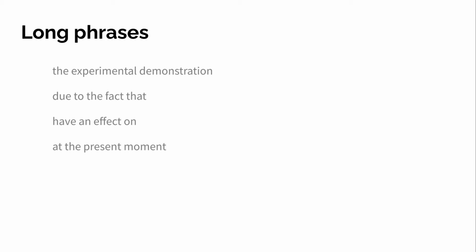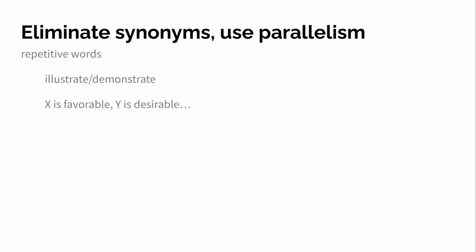Now let's move on to talking about synonyms. The problem with synonyms is that they do not have the exact same meaning. So when you use them, you're actually confusing the reader. You're trying to avoid being completely repetitive by going to the thesaurus and choosing another word that is like the first word that you used, but not exactly. So you end up with words like we illustrated and then we demonstrate. Or you end up with something like X is favorable, Y is desirable.